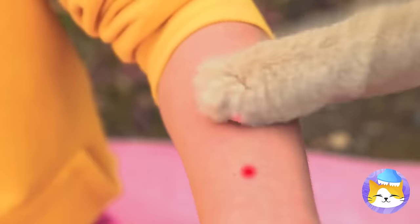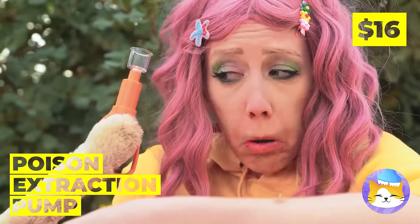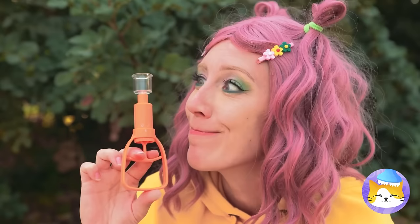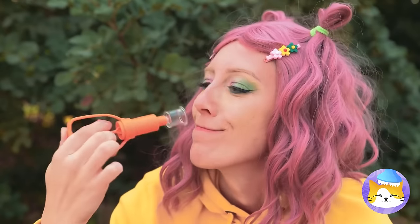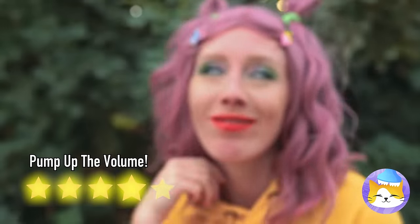Careful, the bugs are out. And some stings. Don't cry, this pump should help. And that's not all. Get the full lips you always wanted. Those duck lips are the cat's meow.